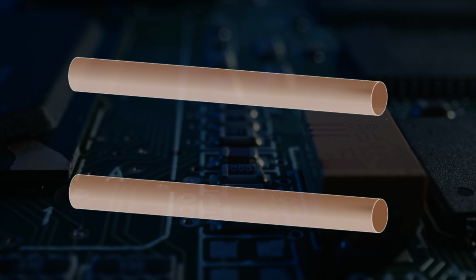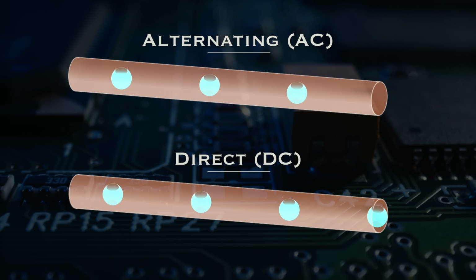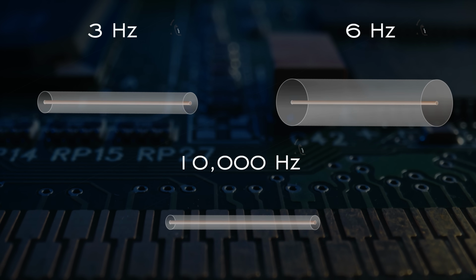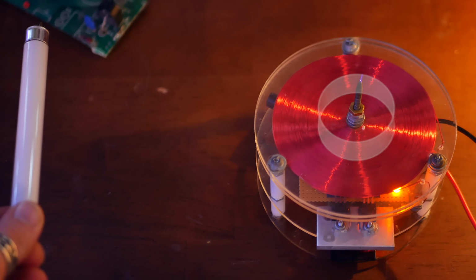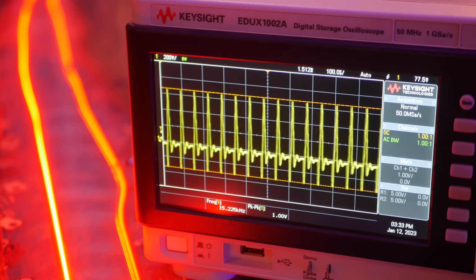The table might be cool, but the science is cooler. The interactive aspect of this table is all due in part to a form of wireless power transfer called capacitive coupling. Hear me out, it's actually quite simple. Electricity comes in 2 main forms, alternating current and direct current. Both types emit an electromagnetic field around a wire, but AC creates a magnetic field that's constantly growing and shrinking. Well, at really high frequencies, the AC electric field easily affects nearby conductive objects by inducing an electric current in them. This table runs at tens of thousands of hertz.